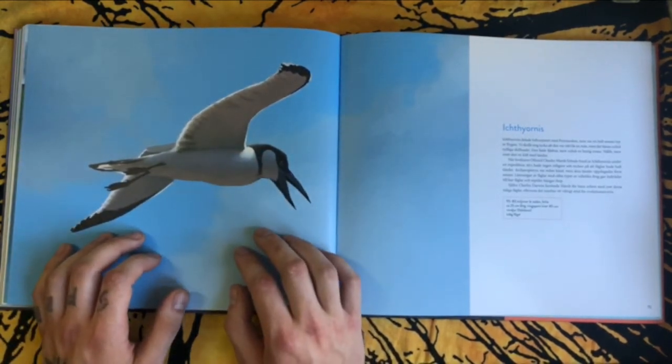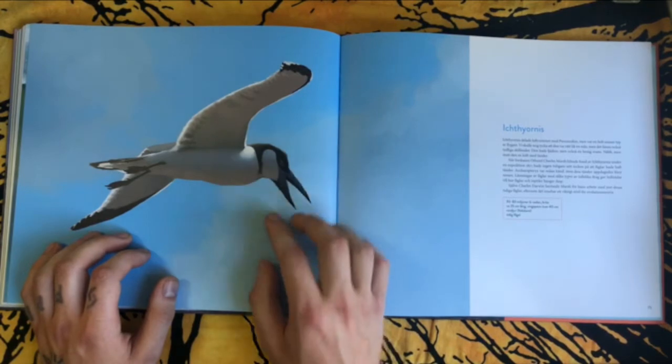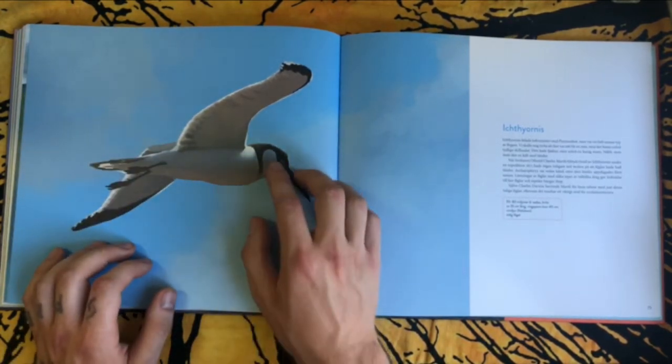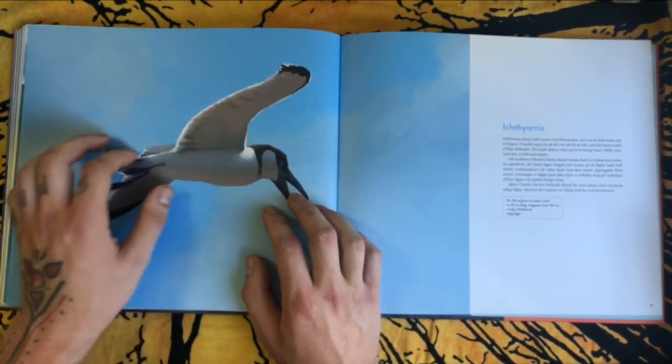And birds like Ichthyornis gave clues to how birds and reptiles were connected, and Charles Darwin himself praised Marsh for his work with these early birds, as it lent important support to the theory of evolution.